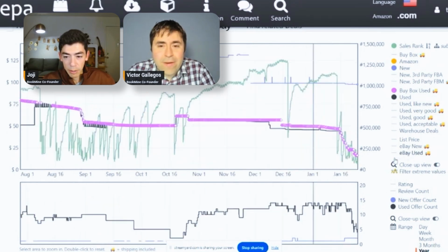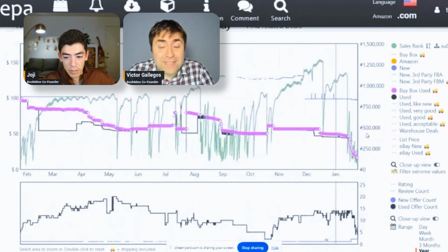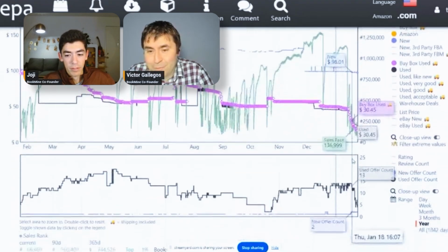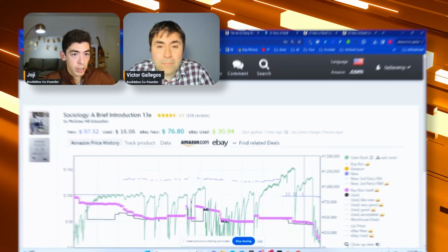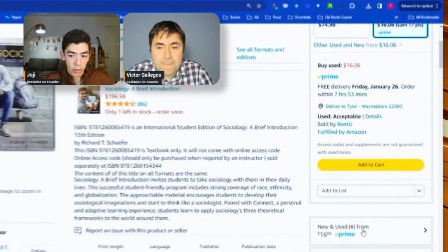And what's kind of happening recently here? There's a price war between a few probably mega sellers really bringing this book down, but it's still bringing down the used offer count. As you can see, we're down to a few sellers left at $20-something, and the recent history of this book is in the 70s. You can go over here to Amazon and take a look at what's going on. It looks like we've got Rent You in the buy box here.